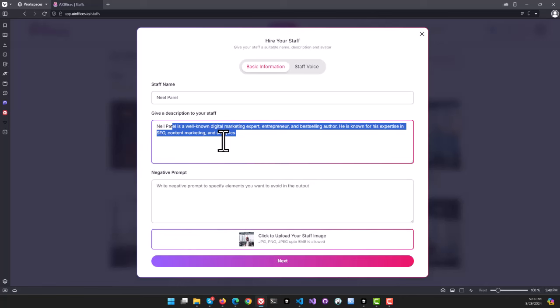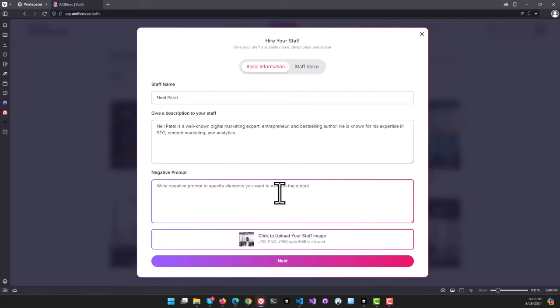The AI will try to emulate it. So if you want a plant growth expert, you could create an agricultural expert. So I'm going to go for the online marketing, of course, this time. Neil Patel, that works. Negative prompt. So if you want to give in any information that the character should not do, the staff member should not do, put it in here.